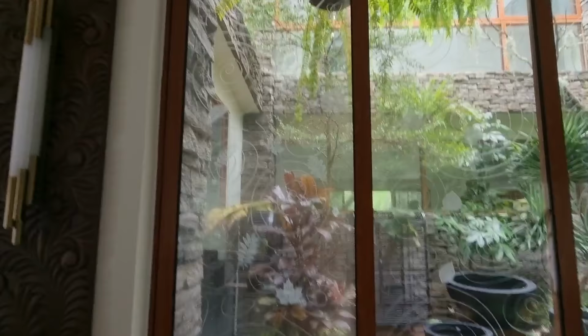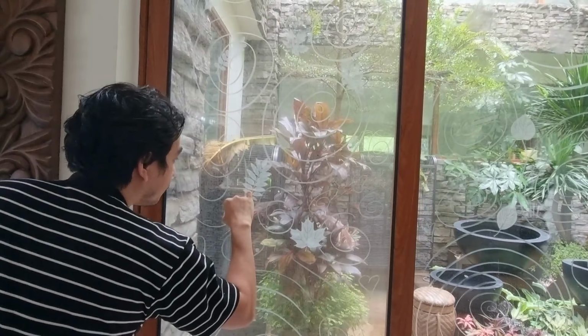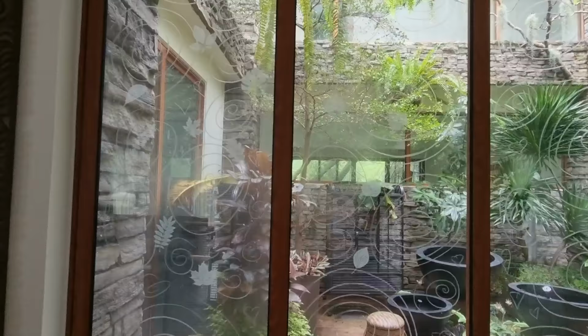Guys, check out what it looks like. Awesome, right? It actually looks good. There's no sticky part. It just literally sticks, and look, a little bit of Canada too. See? It actually looks very beautiful.